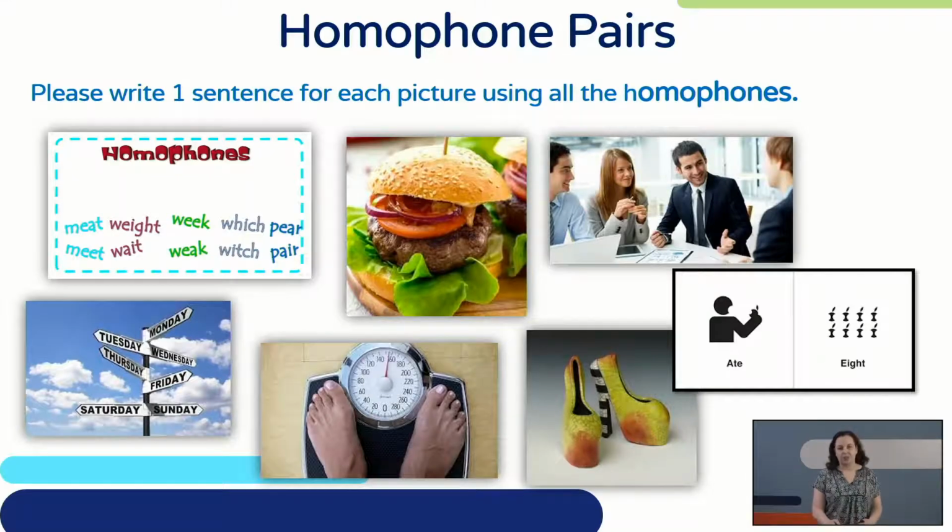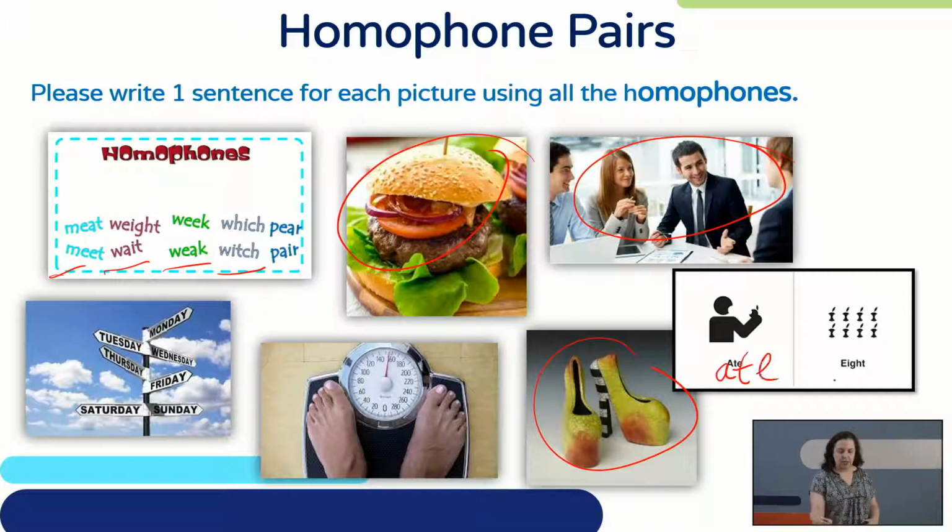Now I'd like you to do this exercise in your notebook. You have here pictures of homophones, for example, and I'd like you to write one sentence for each picture using all the homophones. So you have here pear, pear. We don't have which, but you have it here. We have week, week. We have weight, and meat. We have meat, and we have to meet like this. Then we have eight, A-T-E. And here we have eight, the number eight. Try to write one sentence for each picture using all the homophones. And I'll be back here.